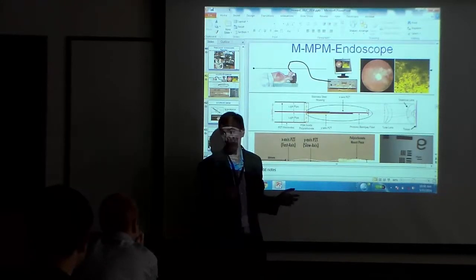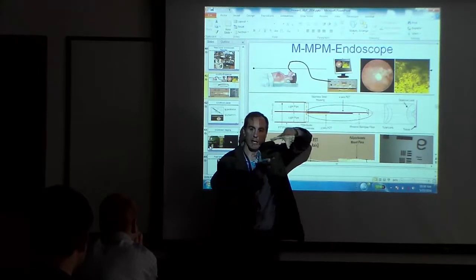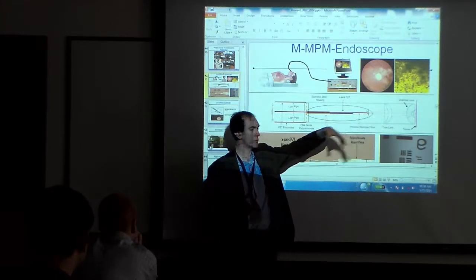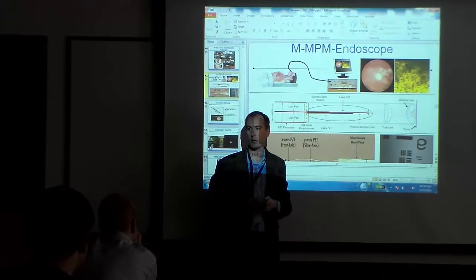In the end, we just brute forced it. This dual clad fiber has a couple hundred micron outer cladding. So whatever problems we got from this lack of focus, we just didn't collect very efficiently, but we collected enough that we still could see. And so that was kind of the way.